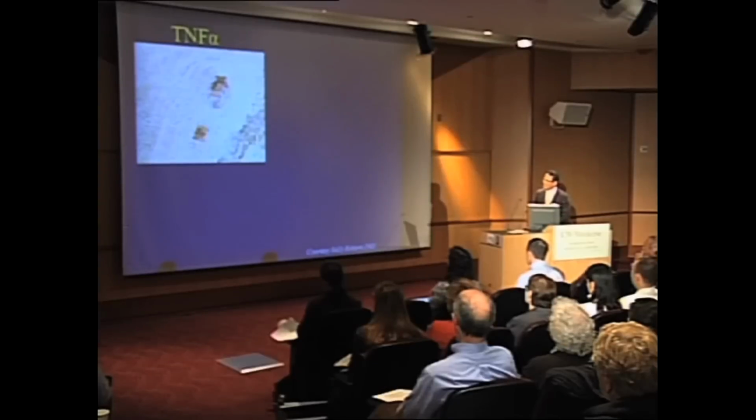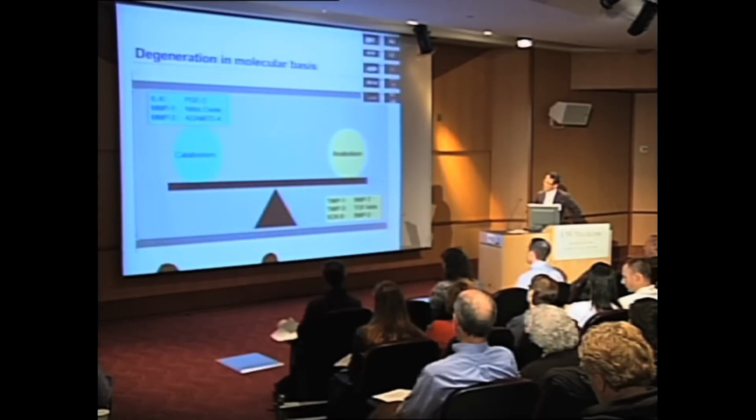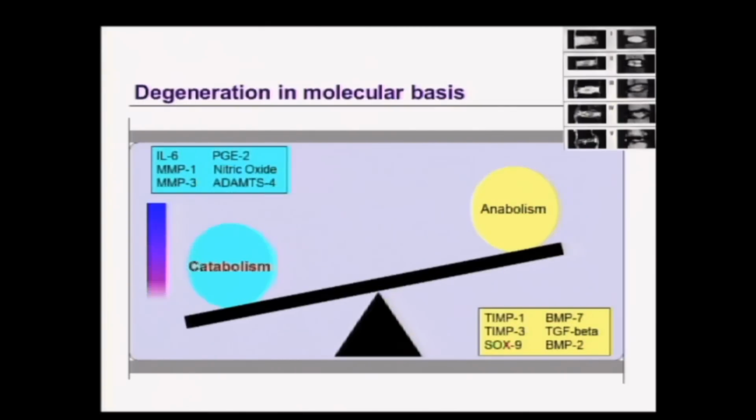It's a constant battle within the disc as to what wins, the disc matrix breakdown or matrix buildup. And then there are always these inflammatory cytokines that have been shown in the disc that's degenerating. And these inflammatory cytokines, like TNF-alpha and interleukin-1, cause the disc cells to actually produce these various proteinases that may be catabolic. So again, this is the paradigm that we've used to devise potential treatment options, and it is a balance because there are various catabolic enzymes that have been well studied, and there are various anabolic cytokines that have been studied, and then when there is an imbalance, there is a tipping of the scale, and that is probably the paradigm for why the disc starts degenerating.